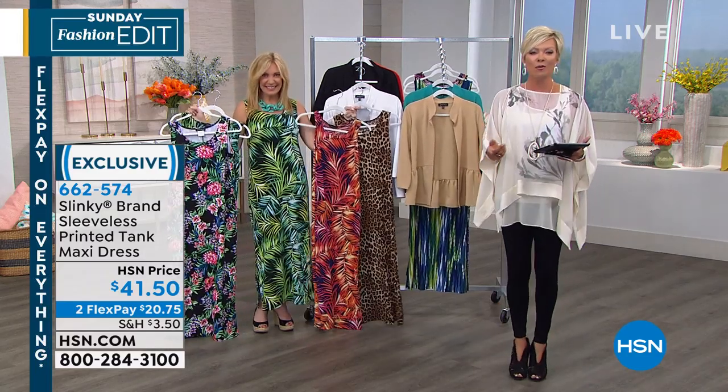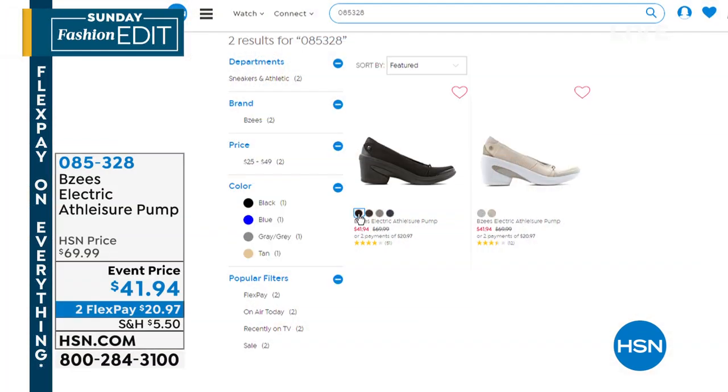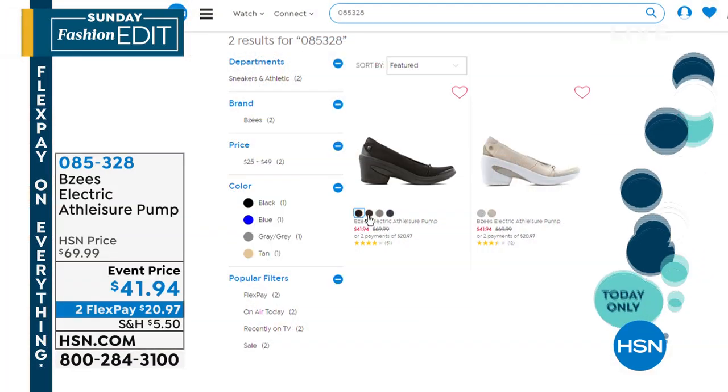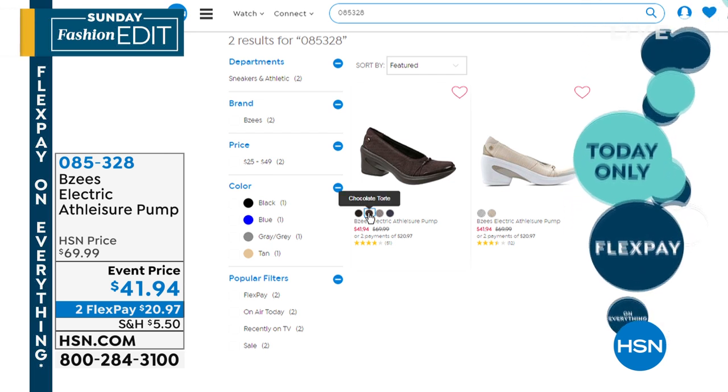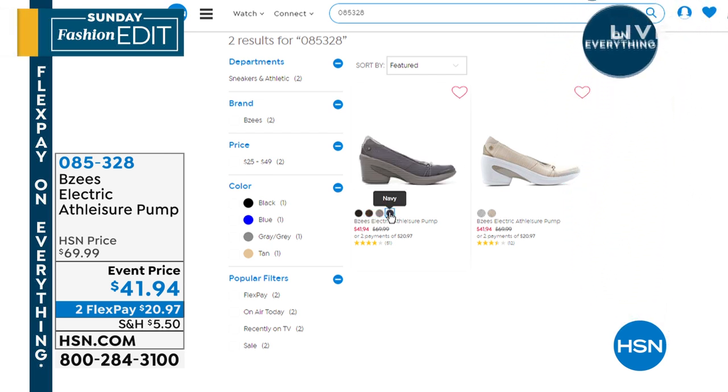Coming up at the end of this hour, we've got a great shoe from Beezy's. Really cute and comfortable. It's called the Electric Athleisure Pump. So we've got these two colors, but there's a couple others we're going to share with you when we get to the presentation. There we go. Actually, there's six total colors.